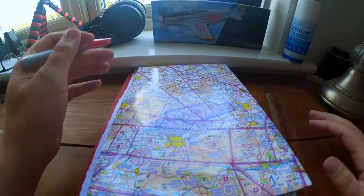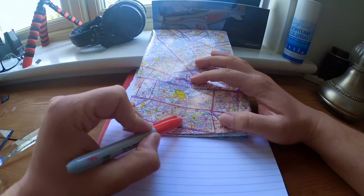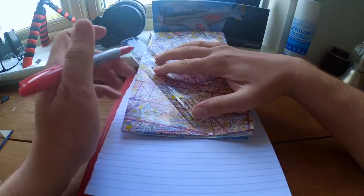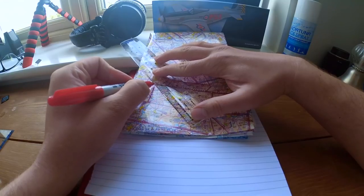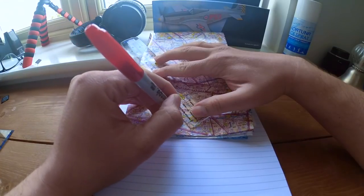So the first thing we need to do is find Kemble. Clench Common is there. Kemble's there, Clench Common is there. First thing we do, find Kemble. It was a right-hand circuit that day, so I know there's no point in going from the centre, because by the time we've taken off, we'll just be off the end. We're going to try and be as accurate as possible, and we're going to draw a line straight to Clench Common. So that is our track required.